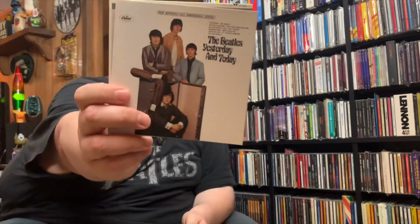Yesterday and Today. I do have a Butcher here. Everybody gets the Butcher with this version of it. So, very cool. It came with a sticker you could decide to put over there or just leave it out. But there's your Butcher cover, and there's your trunk cover that you can put over as a sticker. So very cool that they did that.